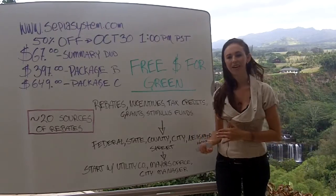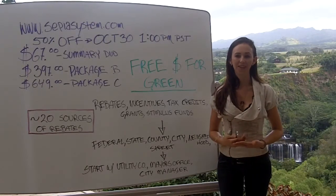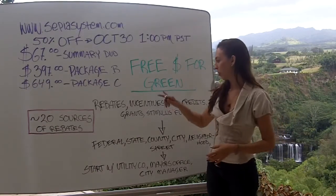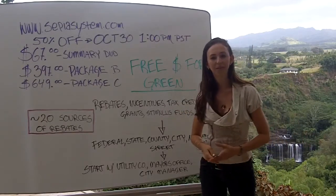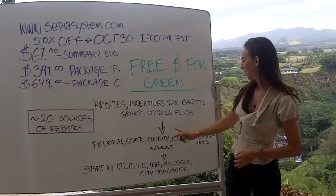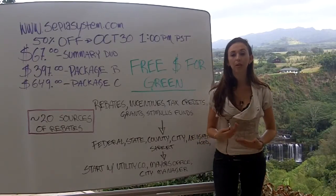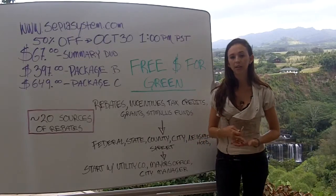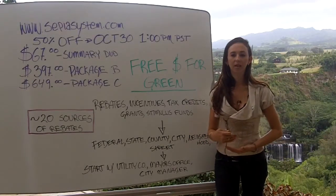But now I also want to get into the lesser known and really interesting part that investors always want to know about the most, and that is free money for your green retrofit. So this is really found through rebates, incentives, tax credits, grants, and stimulus funds. Incentives can be broken down largely at the level of federal, state, county, city, and even sometimes neighborhood and street level, depending on where you're living. So Jim's consulting company goes through about 20 different sources of rebates that he uses to find free money when he consults with clients. And we talk about this in more detail as well in the Sepia system.